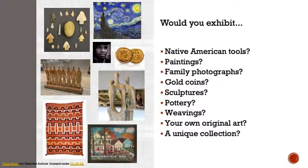Would you exhibit oil paintings? How about your own family photographs or unique black and white photographs from the past? Would you have gold coins? Maybe an exhibit of pirates or treasures? Would you have sculptures in your gallery? Would you exhibit pottery or weavings? Would your museum be filled with your own original art? Or would you have some other really unique collection?